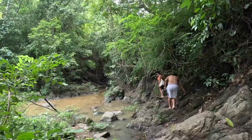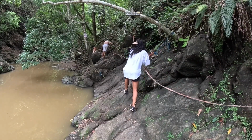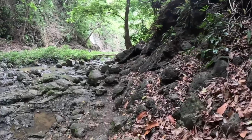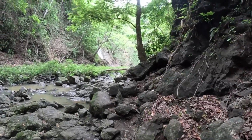So we love the waterfalls in Montezuma. Yes. It's a little challenging because you're going up the river, but nothing that anybody can't do. I mean, just a little bit of effort and a little bit of wanting to see the beautiful waterfalls. True. And a little bit of exercise.